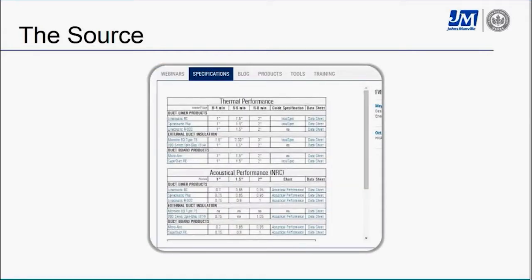The second thing we have on The Source is a specifications tab. This tab is specifically designed for engineers who are looking to specify JM products. It allows you to do a side-by-side comparison of each of our products in terms of performance characteristics, whether it's thermal performance or acoustical performance. And you can even come to this page if you're looking for EPDs. It will let you know if we have an EPD for that product specifically.